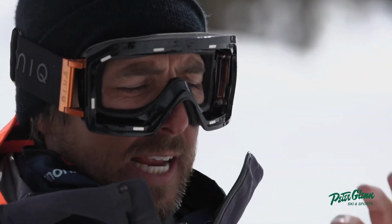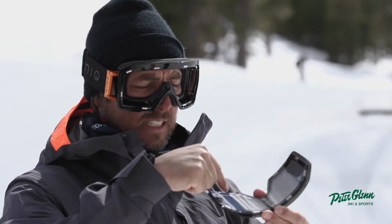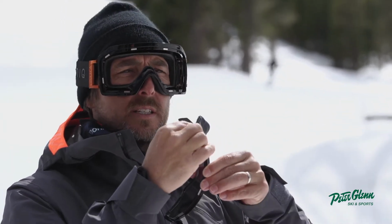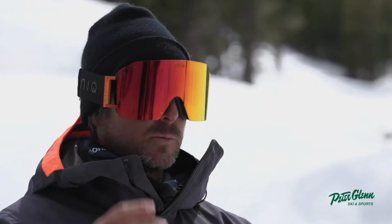Kind of a cool shape they got going too. It's like a square cut. They cut this with a machine so that they make sure they get a good seal between the inner and outer lens. So that's got all the bells and whistles.